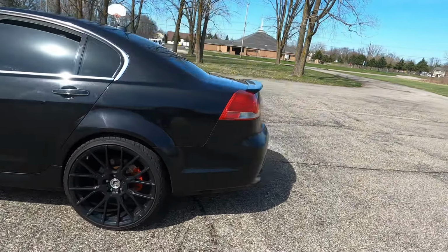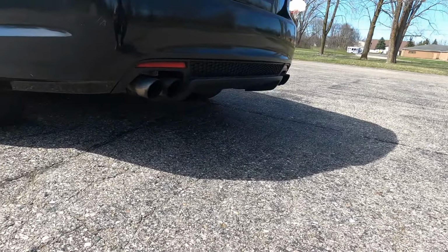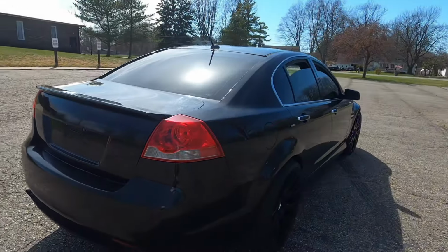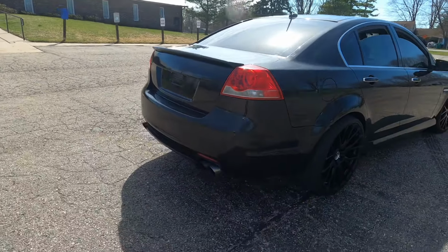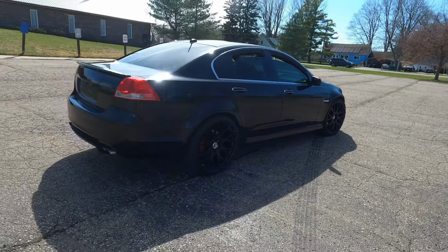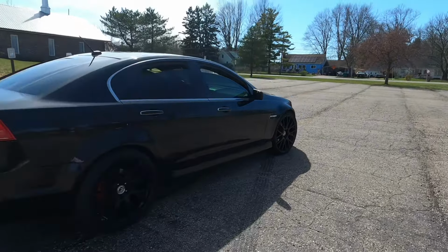That's one of the upgrades. Got the dual stock exhaust. We got the stock tail lights. We're gonna get different tail lights. We're gonna get a whole exhaust system. On this side, for the year, it's a 2009 Pontiac G8 GT. For the year, it's very clean. I'm not gonna lie. Very clean.